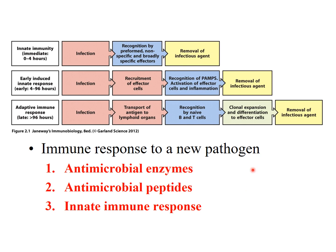always on patrol. When you look at the three stages, immediate, early, late, everything going on here, 0 to 4 hours, 4 to 96, over 96 hours, we are looking at very quickly things that are already there, already preformed, that are going to bind to or somehow aid in the removal. Recognition by preformed, nonspecific, and broadly specific effectors. These are going to be proteins, serum proteins, or things that are going to be on the surface, things that are going to be there in the sweat.